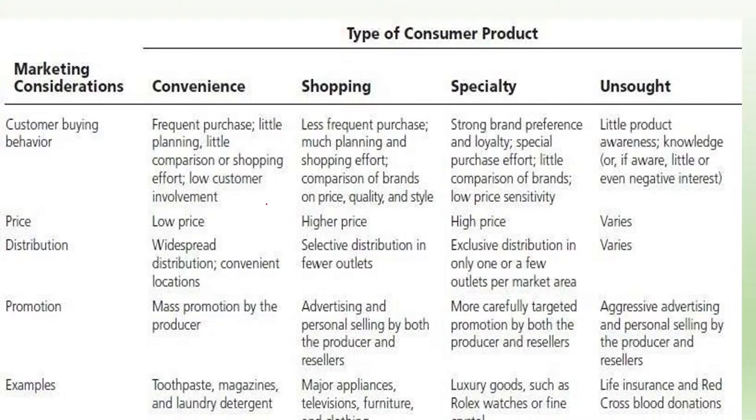Then what about the prices? Here low-priced products are sold. Then in the case of shopping goods, high price is charged. Then in the case of specialty products, here also high price is charged. And for unsought goods, it varies from product to product.